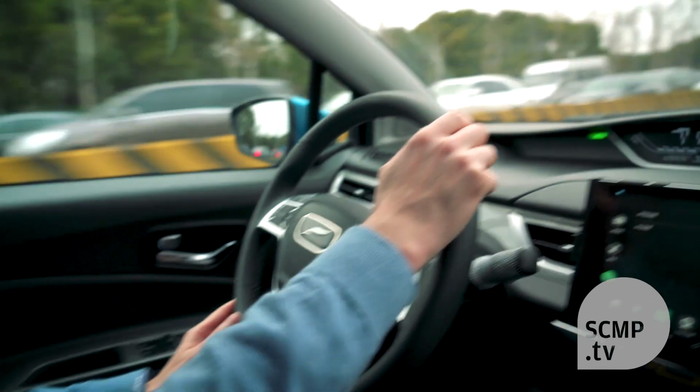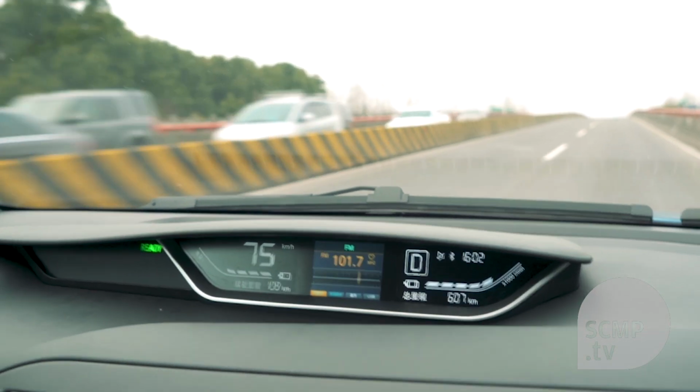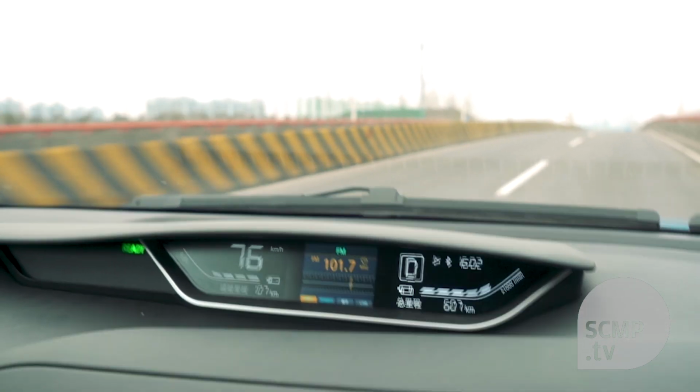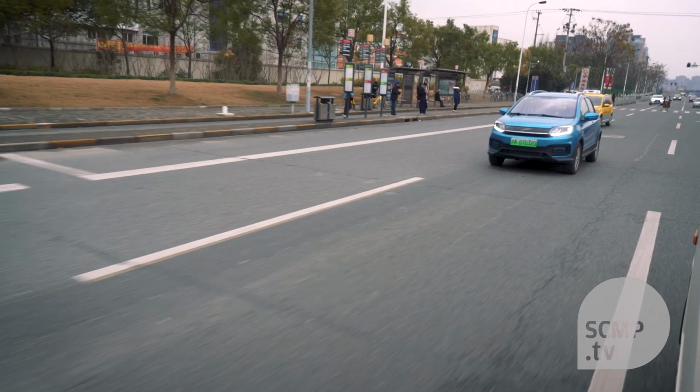As you can see, we have quite brisk acceleration from the word go, because with an electric car it's got high torque right from the beginning, unlike a petrol car where it needs to build the engine up. Now this is actually, as I mentioned, quite a cheap electric car compared with many of the other electric cars that are being put out in China.